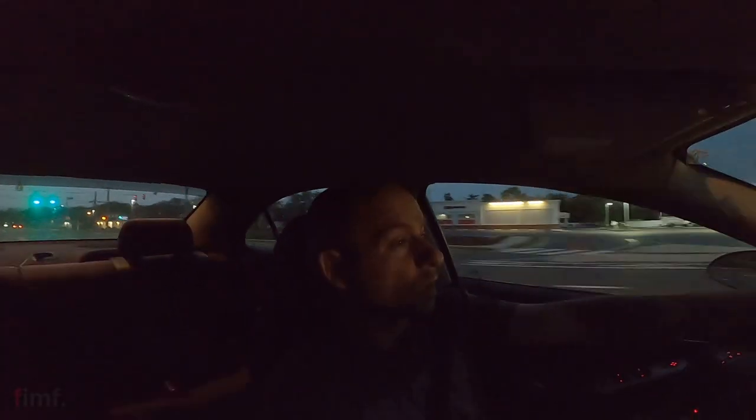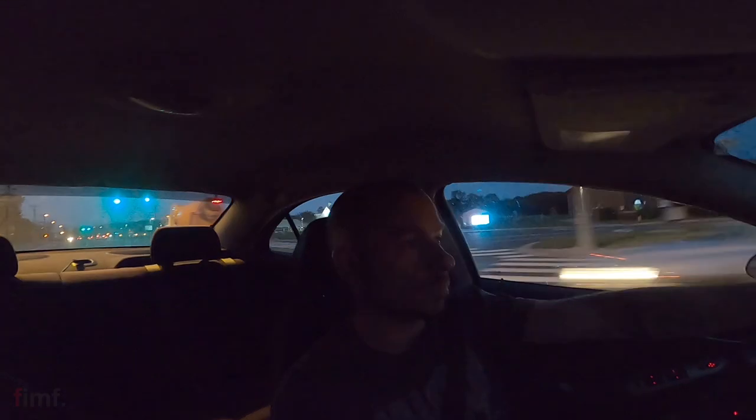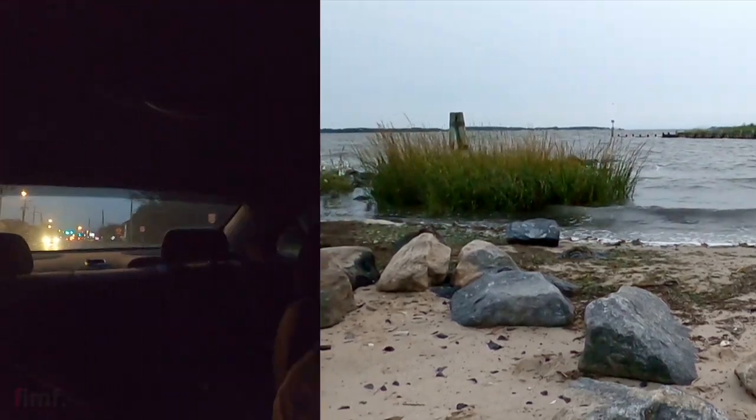Hey, good morning, guys. We're headed over to a state park, and on this trip I wanted to get some pictures of piers or docks, and that's only on the bay side. I found some cool spots, and I think that's where we're going to head this morning. So hopefully we can catch a sunrise. Looking forward to it.